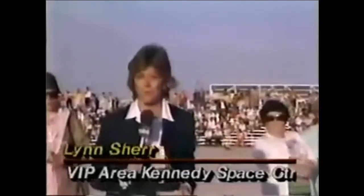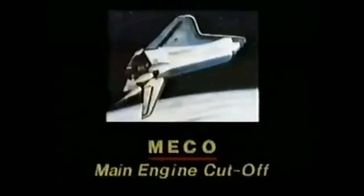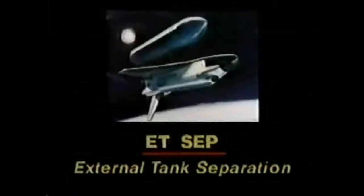Lynn? Yes, Frank, I am here at the VIP Center and right in the shadow of the VAB. That means I'm with some very important people in the shadow of the Vehicle Assembly Building. And it's easy to use these acronyms around here because sometimes it seems as if NASA is just one giant acronym. For example, here are some of the terms that everyone is going to be hearing in just a few minutes. First of all, there is SRB-SEP, and that's when the two solid rocket boosters will fall away. And then you'll hear MECO, which is main engine cutoff, just over 8 minutes into the flight. And then there's ET-SEP, when the external tank, emptied of its liquid fuel, is jettisoned.